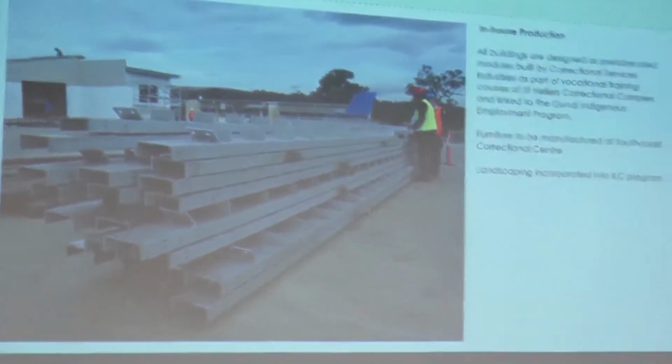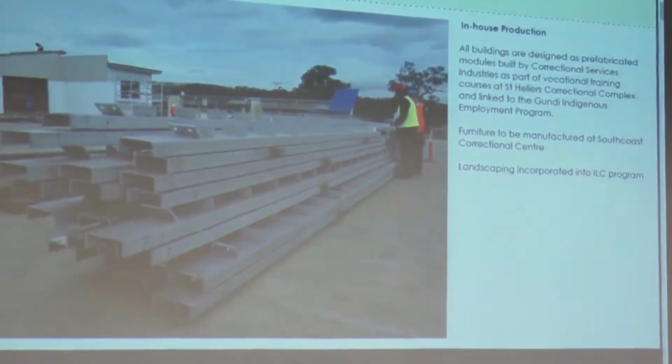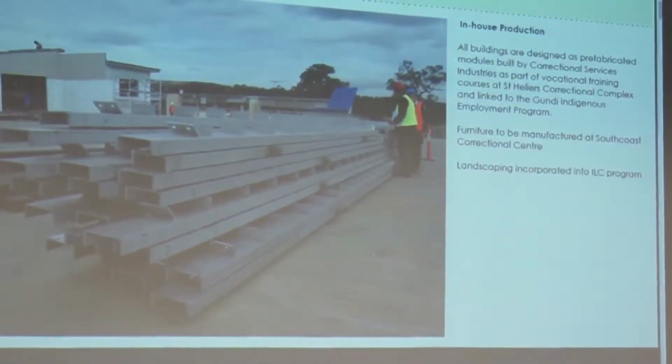So, in its essence, it was to design a series of buildings, classrooms and teaching facilities, as well as all of the furniture and the landscaping that we use as an educational centre. And all of the facilities and products and landscaping will all be manufactured within correctional service industries and linked to the rehabilitation and education programs.